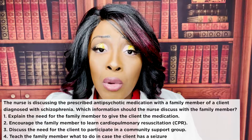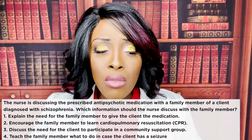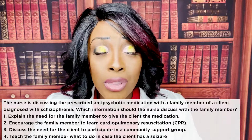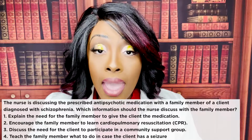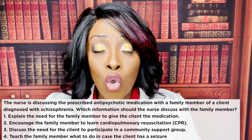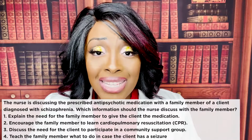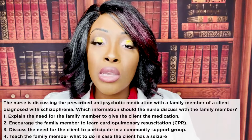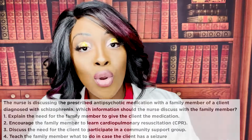Okay, so it's very important when this patient has schizophrenia that you teach the family members, their loved ones, their support system, that they need to join a support group. And in the support group, they learn how to cope with the disorder of the loved one. They learn how to deal with it. They learn how not to be an enabler, right? They learn so many skills that will help support them, support the patient.